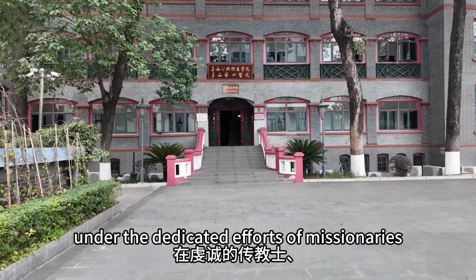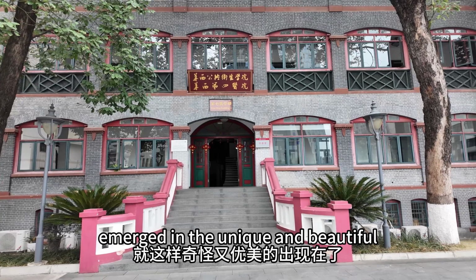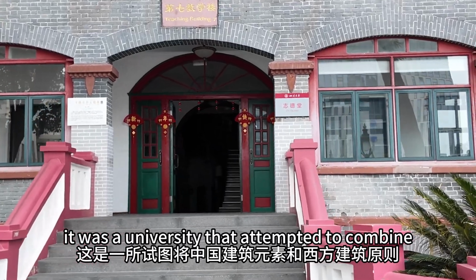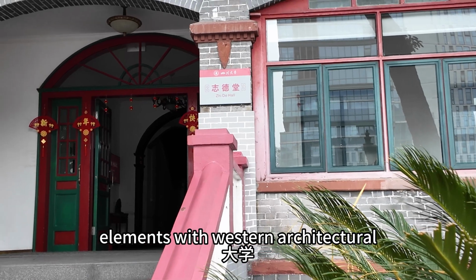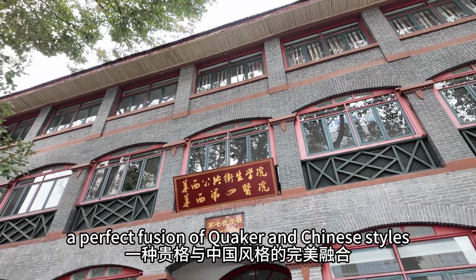Under the dedicated efforts of missionaries, donors, and architects, West China Union University emerged in the unique and beautiful landscape of inland Western China in Chengdu. Essentially, it was a university that attempted to combine Chinese architectural elements with Western architectural principles and techniques, specifically, a perfect fusion of Quaker and Chinese styles.